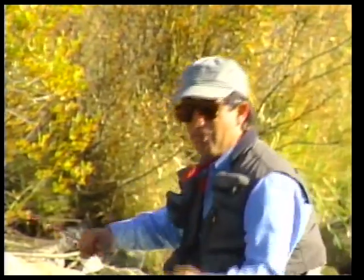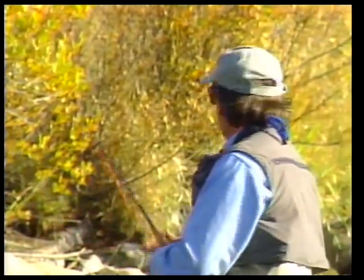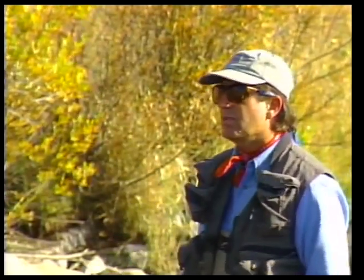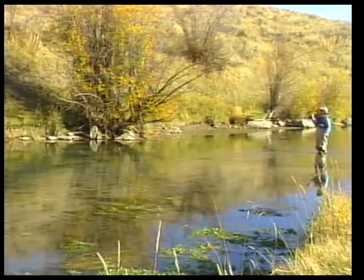You know, this rod is an amazing tool. Now, see all that line that we have out? Now, I want you to watch something. What we can do is we're going to get this as one simple roll cast. One, two, back cast.